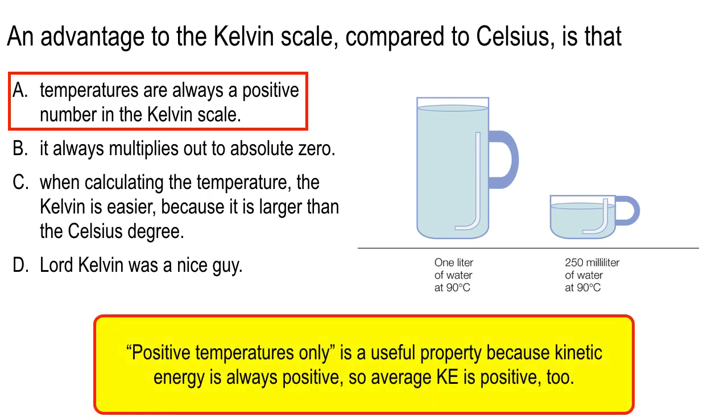So positive temperatures only, here's the bottom line for this question. It's a useful property because kinetic energy is also positive, and therefore average kinetic energy is also a positive number at any time. And the Kelvin temperature of a sample of gas or anything else is directly proportional to the average kinetic energy. So the temperature of the gas in here, the atmosphere that we're breathing in and out, is proportional to the average kinetic energy of a single molecule.